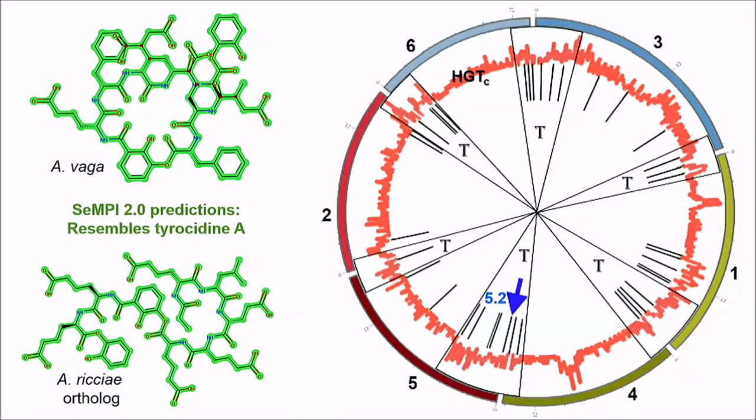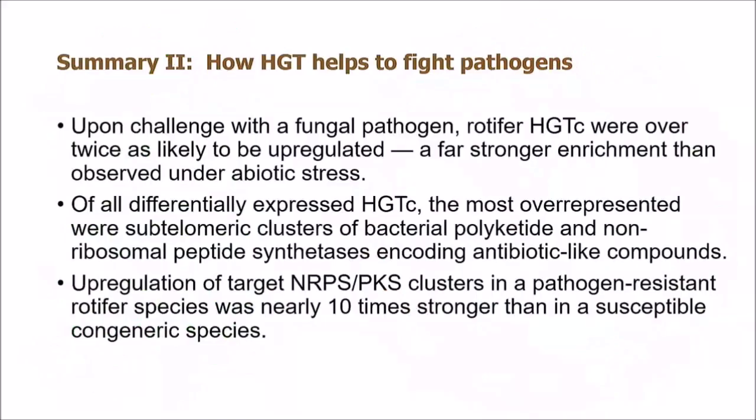So it's not as straightforward as we would like it to be. But nevertheless, we see that upon challenge with fungal pathogens, horizontal transfer genes are being upregulated very strongly, at least twice as strongly as usual resident genes, and the most overrepresented are those subtelomeric clusters of bacterial polyketide and non-ribosomal peptide synthetases.